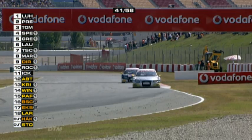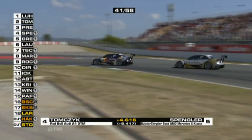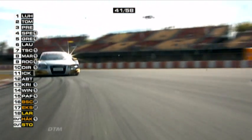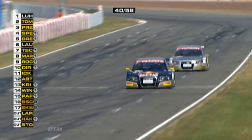I was just wondering if Norbert Haug might get a visitation from Dr. Ulrich to rival team directors. There is Tomczyk coming through, passing Prémat. Prémat in the gold, black and silver car, backed by Audi Bank. And Prémat has shown some flashes of real speed in the DTM this season. Another newcomer in the revised Audi squad for 2007, which of course also included Lucas Lure. And Lure is a man currently in the lead, but has yet to make his pit stop.